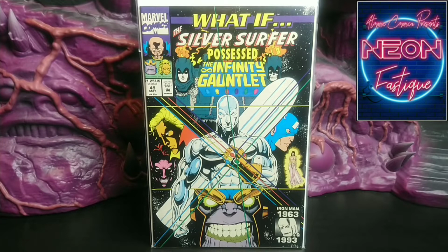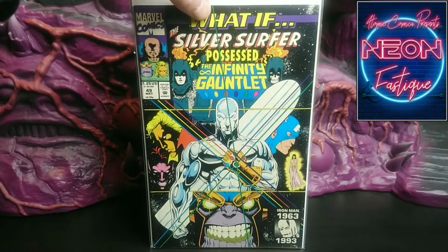So as you can see, first up is a Marvel What If title. So what if the Silver Surfer possessed the Infinity Gauntlet? So if you're a fan of the Infinity Gauntlet story, like most of us are, this is a really interesting read, okay? And it's become a bit of a key book amongst collectors over the last 18 months, but definitely one worth picking up, okay?